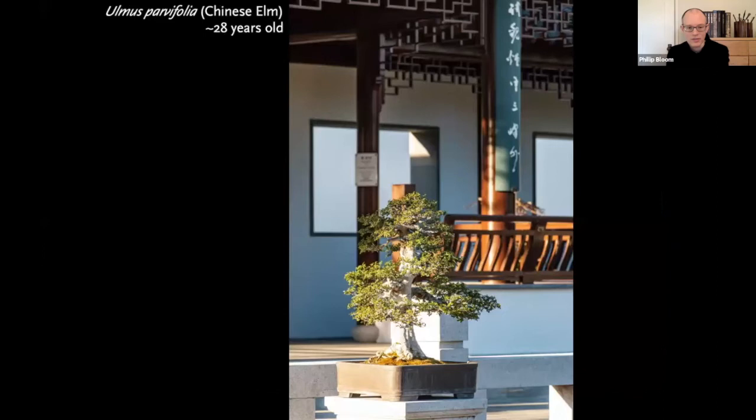We have about 60 penjing in total in our collection, and we display somewhere between about 25 and 30 of them at any one time. You'll notice as we go through, there are quite a lot of Chinese elms. That's one of Mr. Xu's specialties. And many of these trees were acquired through a very generous gift by June and Simon Lee in late 2020.